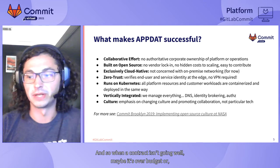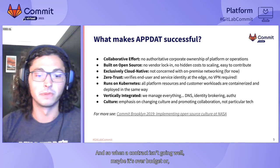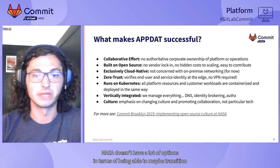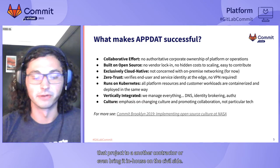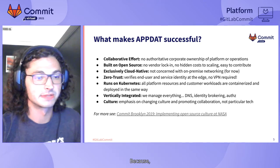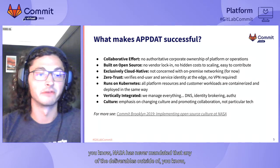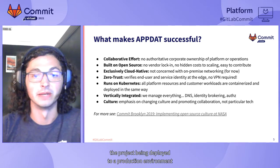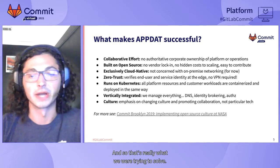And so when a contract isn't going well, maybe it's over budget or taking too long to implement, NASA doesn't have a lot of options in terms of being able to transition that project to another contractor or even bring it in-house on the civil side, because NASA has never mandated that any of the deliverables, outside of the project being deployed to a production environment, be part of the contract. And so that's really what we were trying to solve.